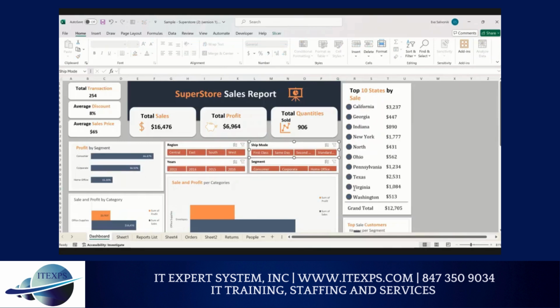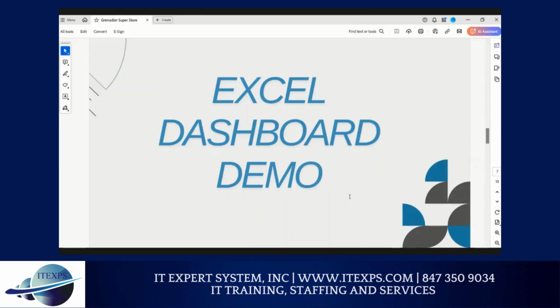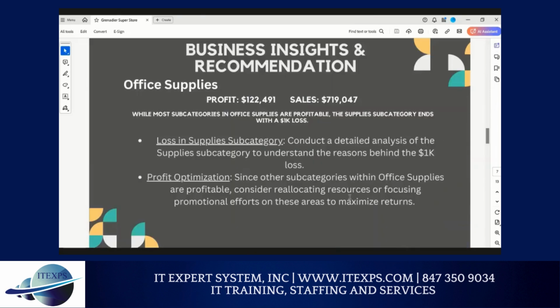But I will go back to our presentation and continue. I hope you can see it, and I will continue with the business insights and recommendations. Here we have office supplies. It's our second most profitable category. Our findings show that most of the subcategories in office supplies are profitable, except for just one subcategory called supplies.